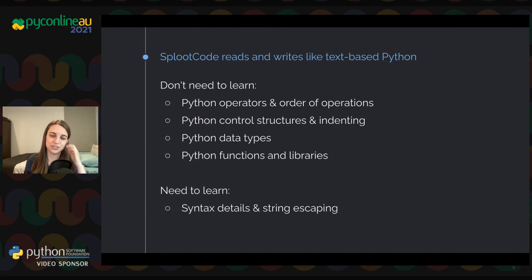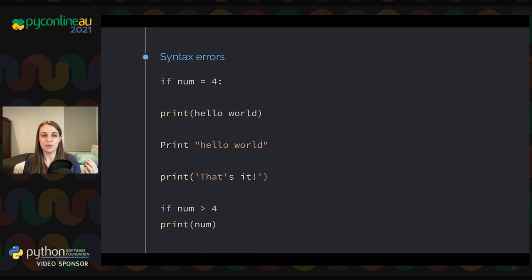The only part you would really need to learn is the detail of the syntax and which punctuation characters mean which things. You'd also need to learn string escaping, because adding quotes into a string in the Splut code UI doesn't need escaping. So to get that transition into text, the only parts that you really need to learn are those parts that are very specific to writing in text and writing with syntax. All these kinds of errors are things that trip up beginners a lot, but if you were already familiar with how ifs work and how strings work and variables and functions, it is easier to learn the syntax than it is to try and learn the syntax at the same time as learning everything else.